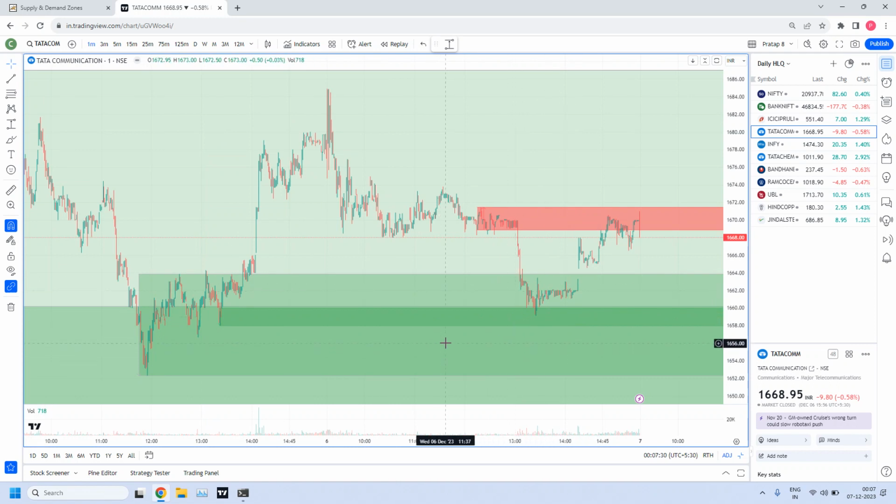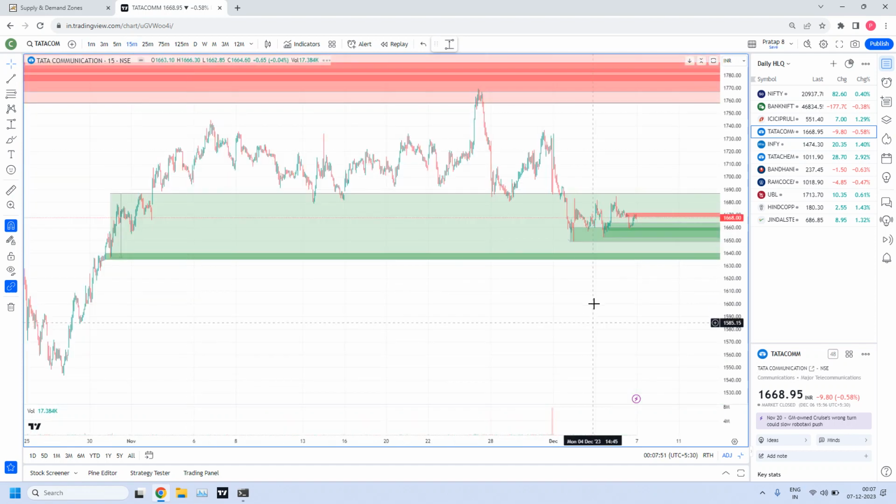And moreover, this entire day, we didn't get any trades from our yesterday's list. Yesterday's high liquidity zones list, we didn't get any trade. That we will discuss in the next talks. And this is the only one opportunity we have today. So what is the target we generally keep on 15 minutes?